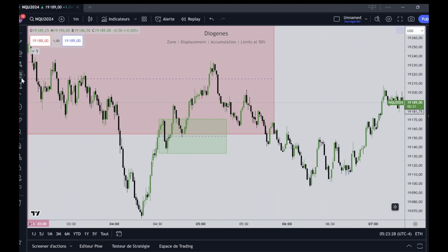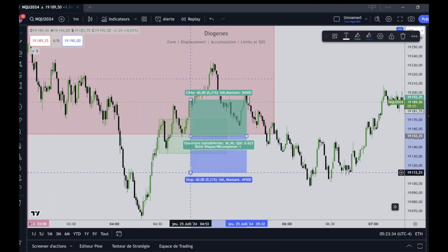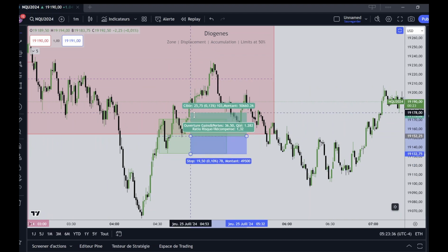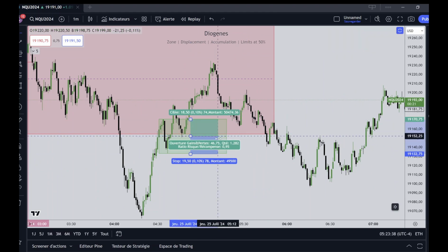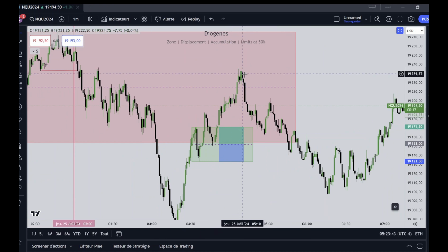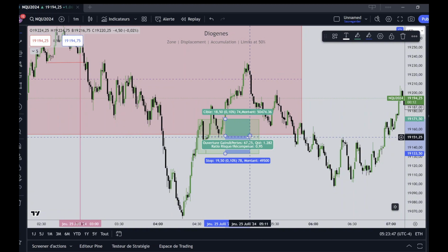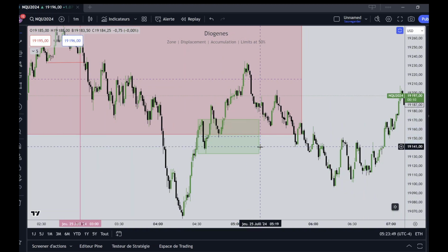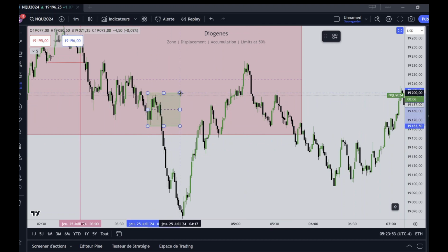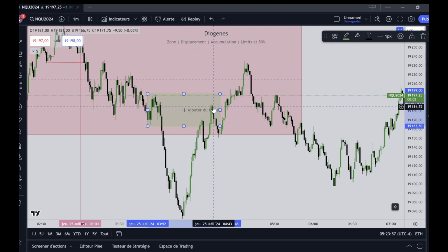So this is another beautiful 1-to-1. Okay, here you go. Beautiful, 1-to-1. Why? Because we know price is reaching for this 50%. There is also this left unmitigated SNDR that gave the 1-to-1.